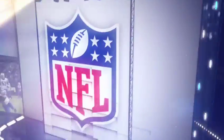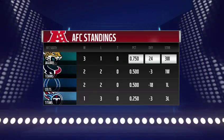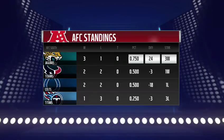Everyone, I'm Larry Ridley, and this is the NFL on EA Sports. We've got a matchup where time of possession will be a focus. The Titans are top 10 in rushing yards, going up against the Jaguars' front seven that will need to be up to the test.